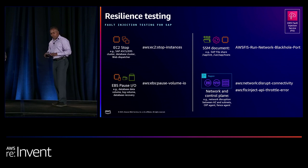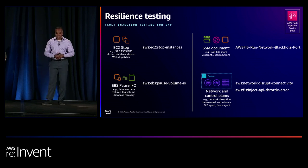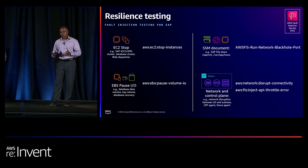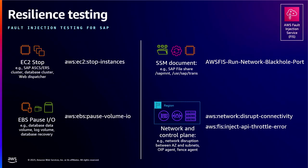So 3M, working initially, was excited to start, test out the pause volume action with FIS related to the EBS, as well as testing out the cluster, which is the Pacemaker cluster associated with the ASCS ERS. They also tested the database cluster by failing over the nodes, as well as the database log and the data volumes.